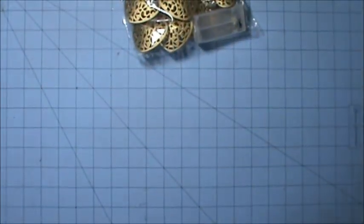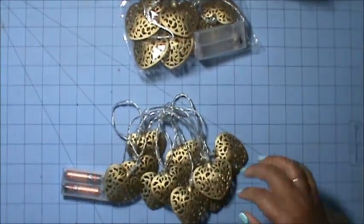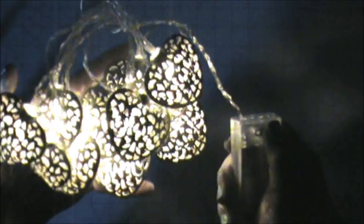And then I went ahead and put batteries in this one to try it out. So let me make it dark in here so you can see the lights in action. Okay, let's check it out. Oh my goodness, look how pretty they are. I love them. They're made out of these really thin metals, and the lights are LED lights. But I love them. They're gonna look so pretty on my craft table because I love to decorate my craft desk for every occasion. So aren't these the cutest? I was debating about not getting them, but I'm so glad I did.